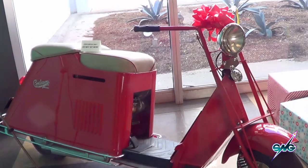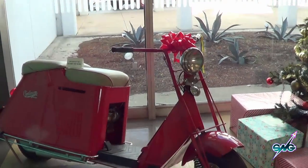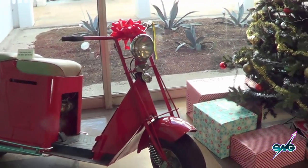I've seen them found by the pickers. If you watch All American, is it All American? No, Pickers. The show's called Pickers. They found one of these. I remember they were going to restore it. It's really neat to see, though. There's some more neat stuff in here.